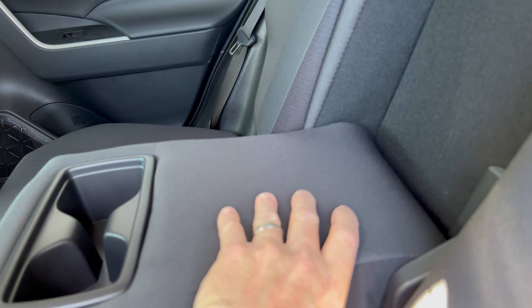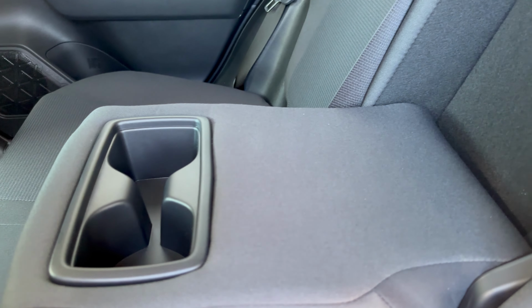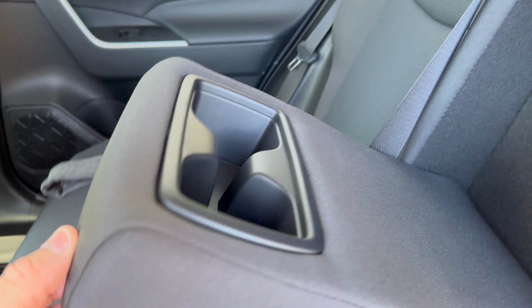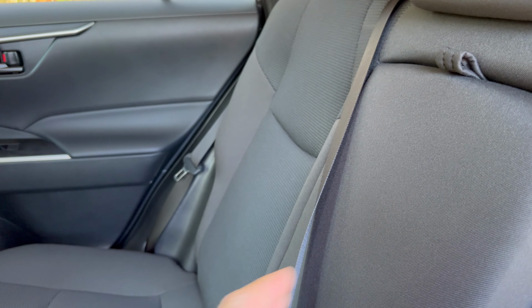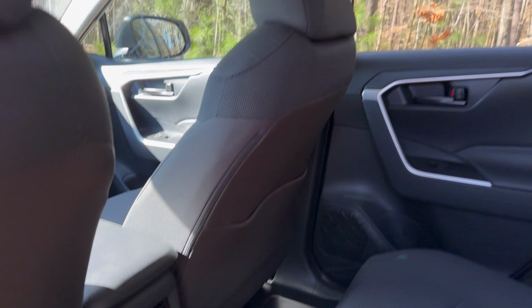Good surface area. This is soft. I think that would feel very comfortable. Lay your hand on me. Lay your arm on me. That's what the armrest is saying right now.